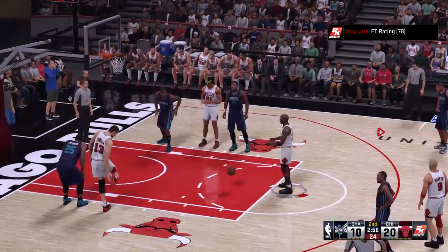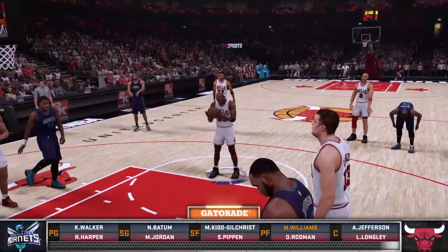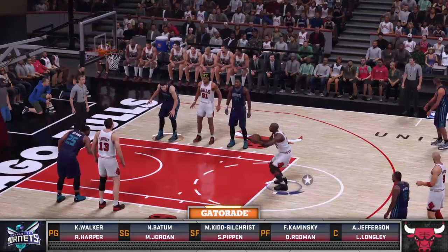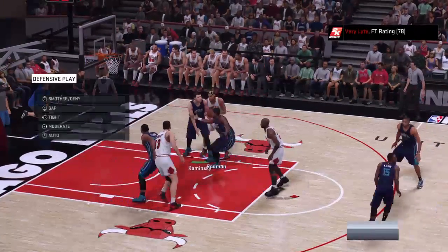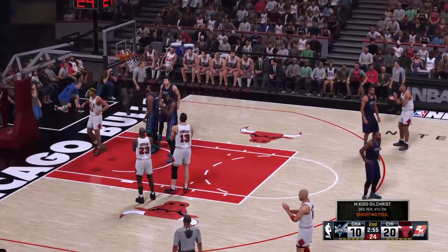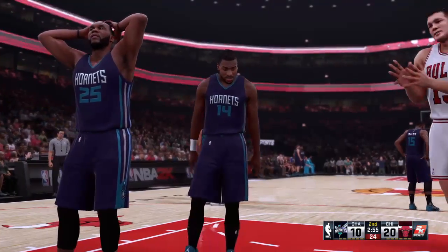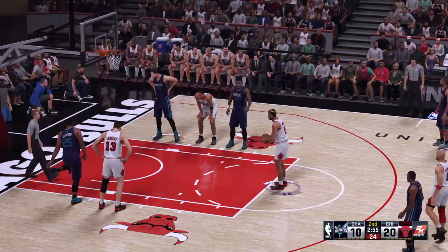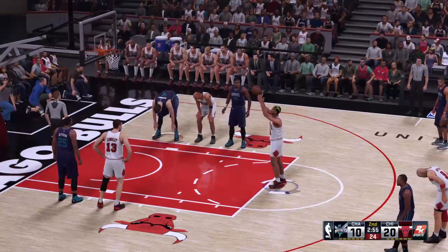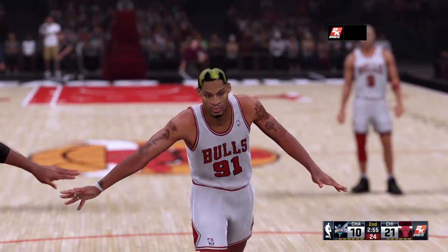No good on that one. Kaminsky is checked in for Williams. No good on the second free throw. Rodman, and a foul called on the shot. Got him on the way up that time, so he'll shoot 2 right here. This is his first trip to the line tonight. At the line for your Bulls, Dennis Rodman. And he knocks down the first one. Taking 2 shots.